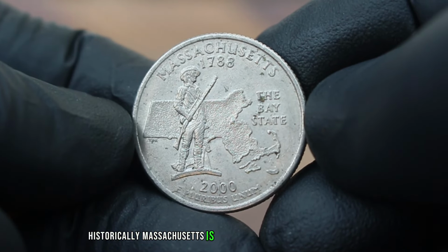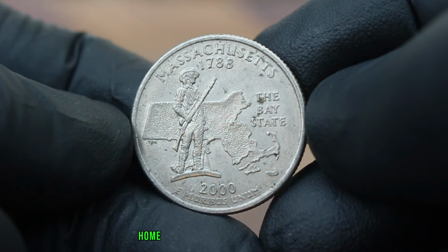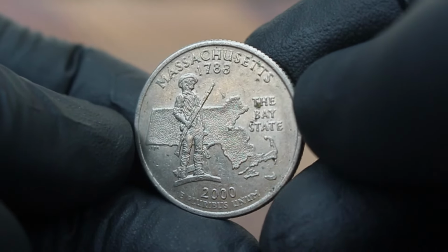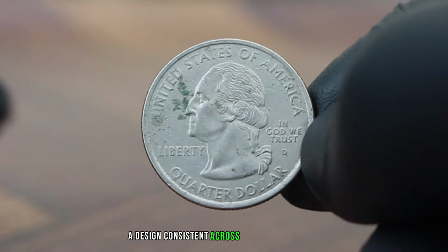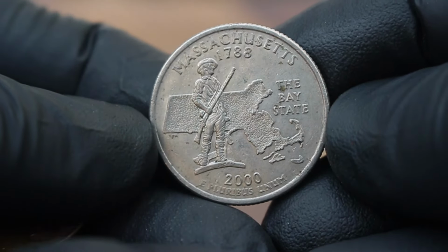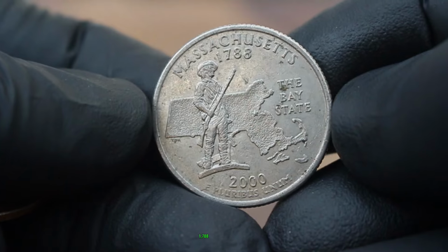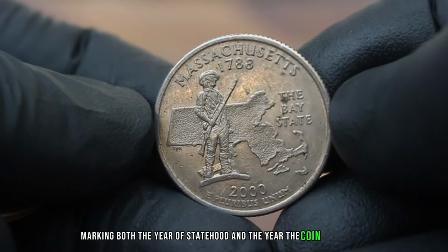Historically, Massachusetts is a cornerstone of American history. It was a key player in the American Revolution, home to events like the Boston Tea Party and the Battle of Lexington and Concord. The quarter's design reflects this heritage beautifully. The obverse features the familiar profile of George Washington, a design consistent across the state quarters, while the reverse showcases an intricate depiction of the Minuteman statue, symbolizing the state's revolutionary spirit. Surrounding this iconic image are inscriptions of Massachusetts, 1788, and 2000, marking both the year of statehood and the year the coin was minted.